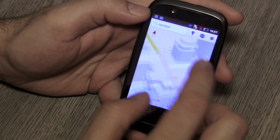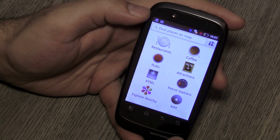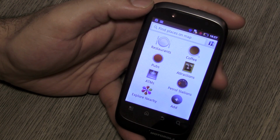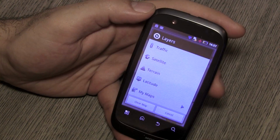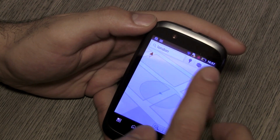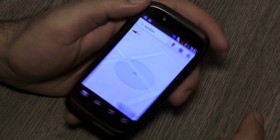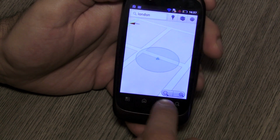Looks fairly good. You do get full navigation as well on this. You can navigate to nearby restaurants, coffee shops, pubs, attractions, and all those things. You can also explore what's nearby. You can also turn on and off layers for this: traffic, satellite, terrain, latitude. You can set up your own maps as well. Then you have this location beacon, which locates us. You can also turn on compass settings, where it'll turn the maps according to the direction you're going in, which is also really great.